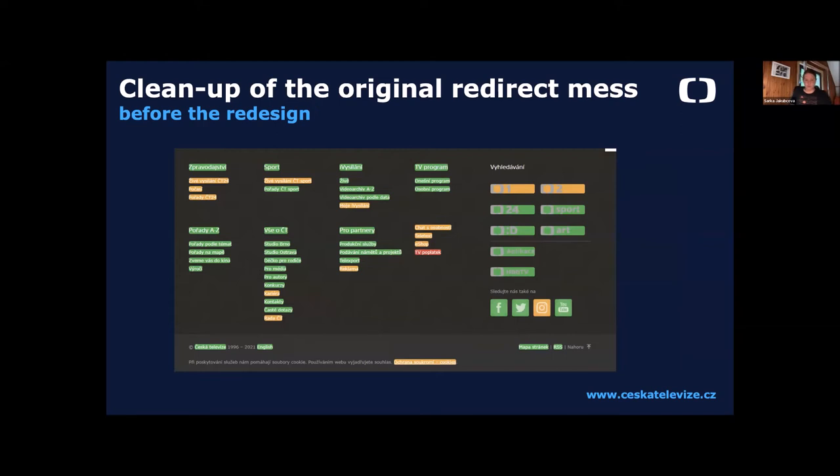One of the main points of the redirect cleanup was fixing the internal linking. What you can see is the footer, the part that contains the most internal links of the entire site. There are millions of links there. The orange are redirect chains. The red one is the 404 error. And we have fixed this so that links are green now and they lead directly to the landing page without redirection. So that has cleared millions of redirects from internal linking just from the footer.